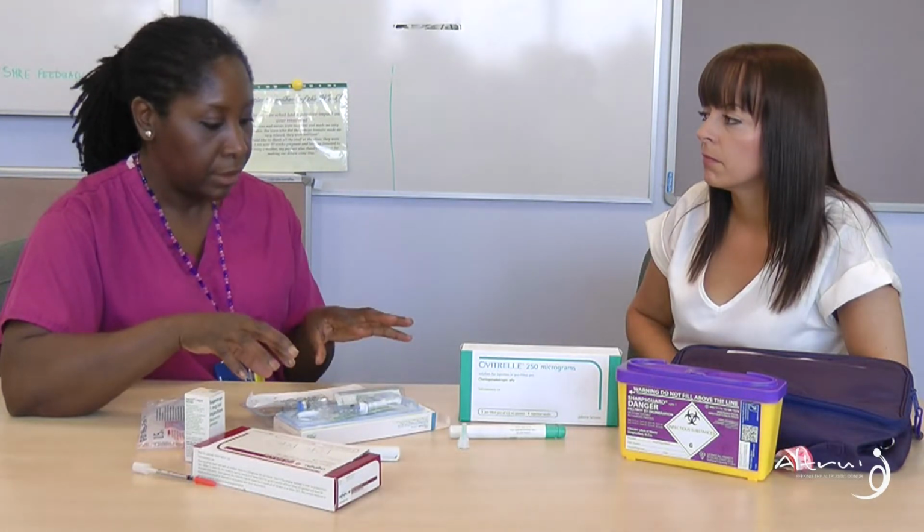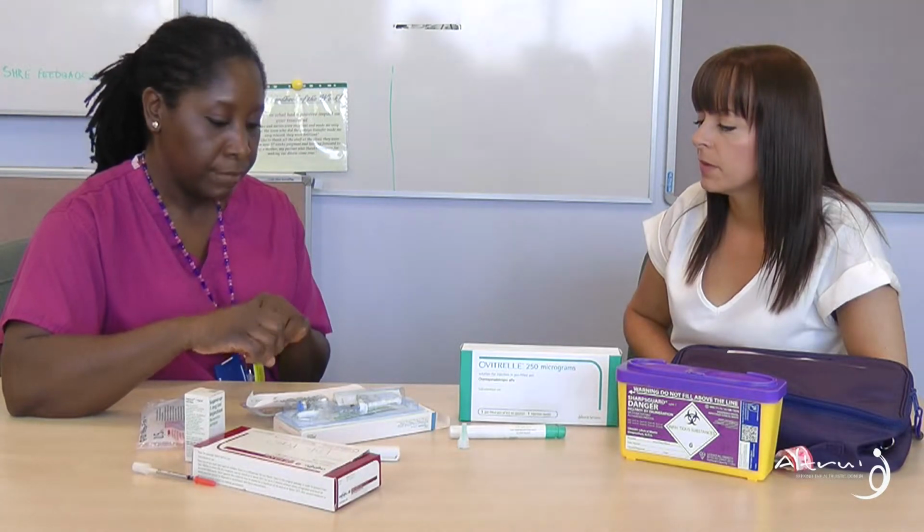But some people do get it every single day. It's not anything serious, it's just some component in the medication that causes that for quite a few people. And it normally goes away without anything that you have to do. It will normally just go away by its own accord, really.